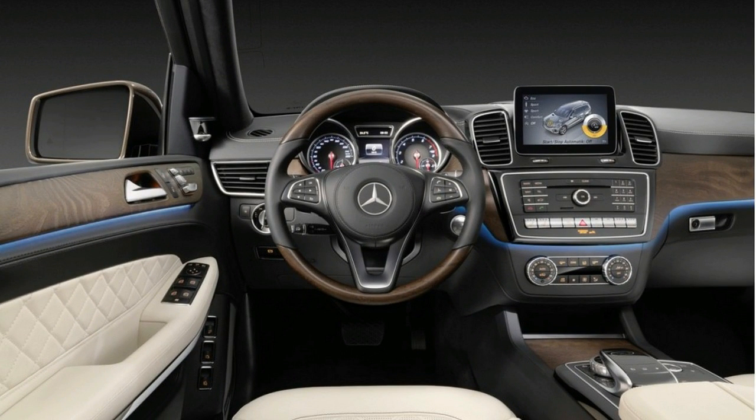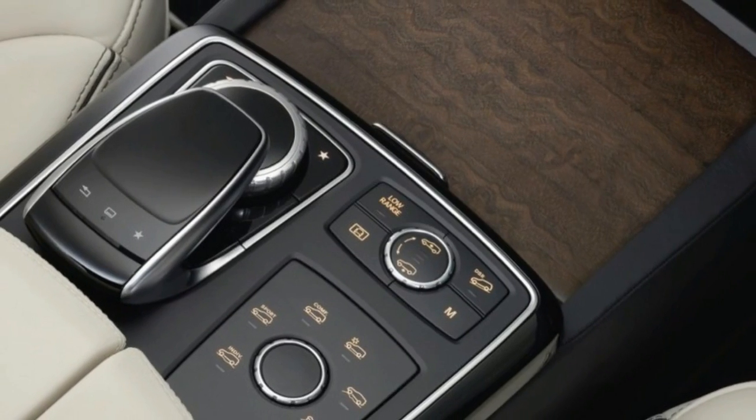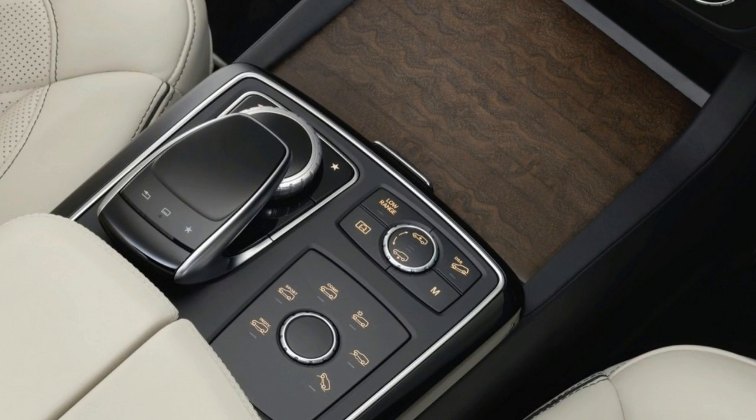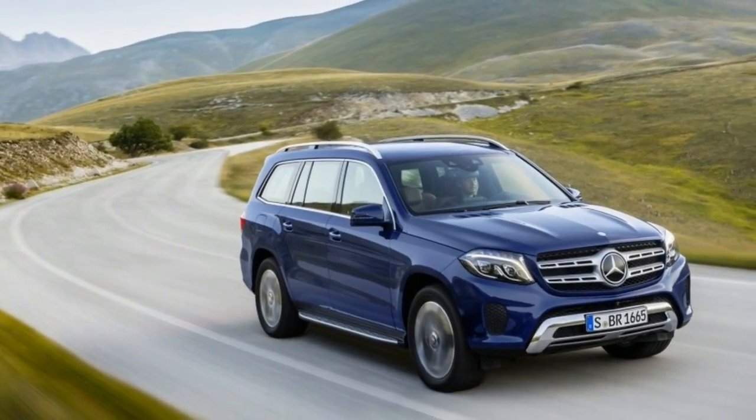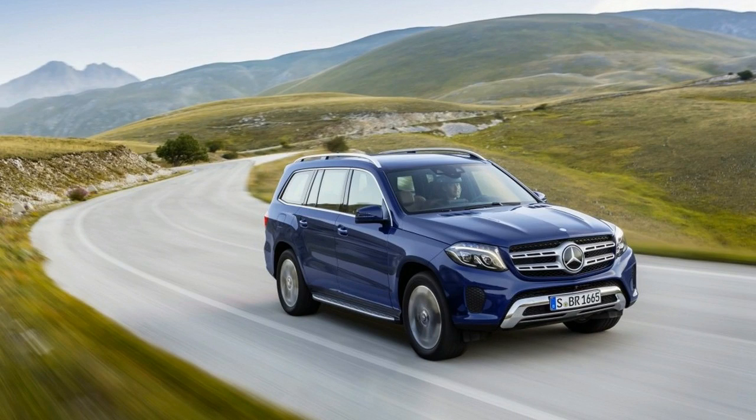The Dynamic Select rotary dial on the console provides up to 6 drive modes, depending on how the vehicle is optioned. All 2017 GLS versions come with Comfort, Sport, and Slippery modes as standard, along with an Off-Road mode and an Individual setting to customize drive settings, which we think few buyers are likely to do. An optional off-road engineering package adds a 6th mode, Off-Road Plus, that takes advantage of a locking center differential and an additional reduction gear to provide steady travel at low speeds on particularly tricky terrain.